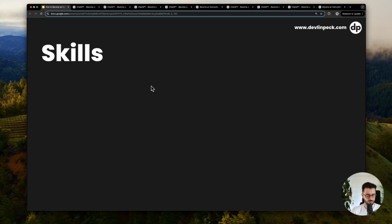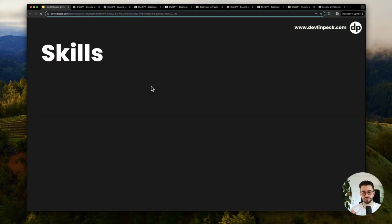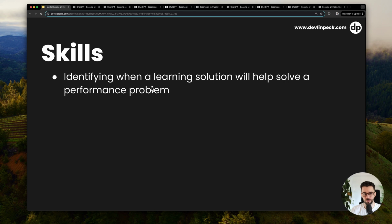And then also, since I want to share some human guidance that you can explore further with the bot, I wanted to highlight some really important skills that I think IDs should have. Again, this isn't a comprehensive list, but this will get you pretty far.